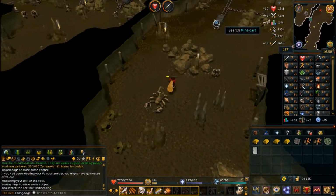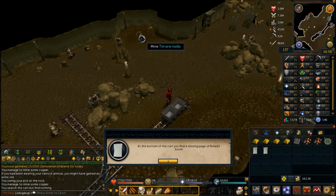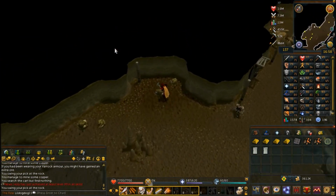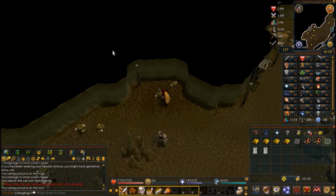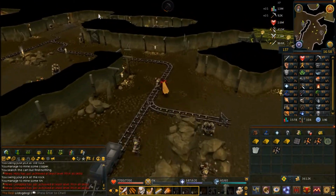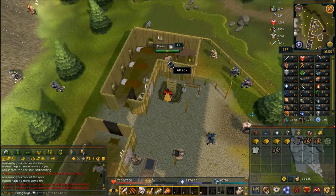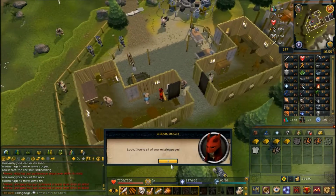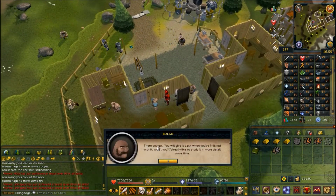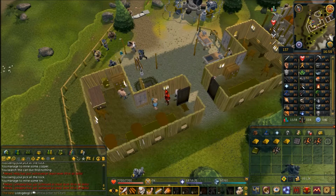Then you're going to search a minecart. Just keep searching minecarts so you get the second page. And then you're going to mine any rock, and you should get the third page. Go back up the ladder, speak to Raylad, and he'll turn it into a book. Once the dialogue with him is over, you can choose whatever chat option you want and read the book.